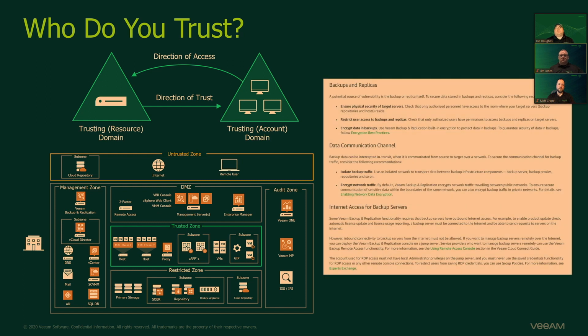And then, to really drive it home, some of the things that we have documented for Veeam that we really want to make sure that people understand is, as it relates to your backups and replicas, ensuring the very basic things like physical security of target servers. For a lot of organizations, this is going to be you having your environment in a dedicated data center or colos, right? So most of the time the physical security is just something that's kind of a level set for everyone that already exists.